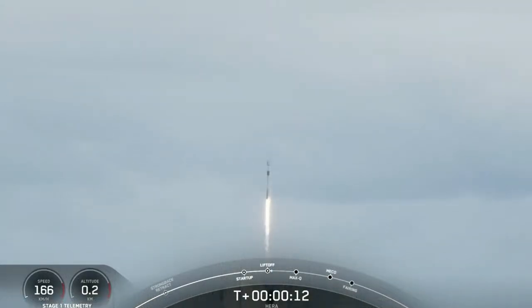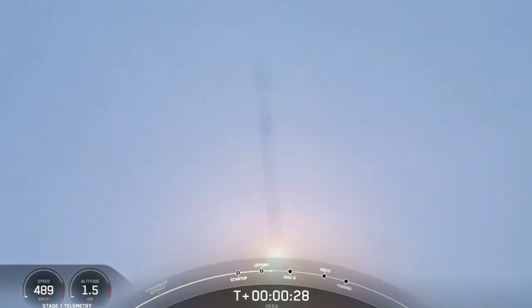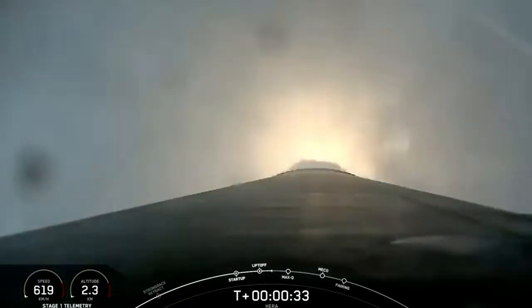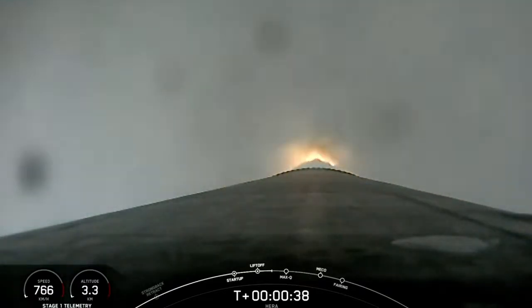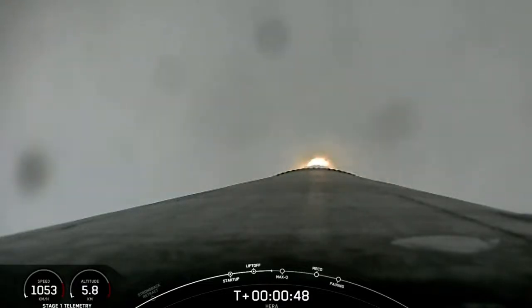Vehicle is pitching downrange. Stage 1 propulsion is nominal. At T plus 30 seconds and counting, Falcon 9 has successfully lifted off from SLC-40. After clearing the tower, we begin to tilt or gimbal the engines. That initiates a roll maneuver you might see on the Stage 1 camera view, although it's kind of cloudy. But this enables the vehicle's antennas to stay in the best position for communicating with the ground.